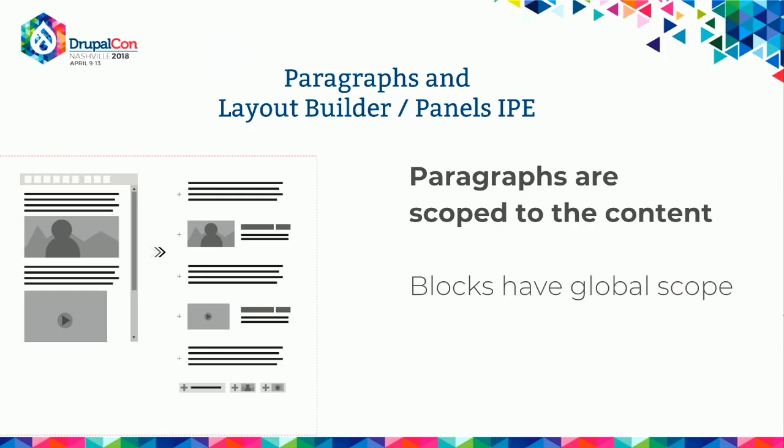But the other important thing about Paragraphs is that they're scoped to the node that they're on. When an editor is going in and editing a particular node, they have the Paragraphs there, and they're operating within the context of that piece of content. On the other hand, other systems such as the Layout Builder and Panels IPE are using blocks, custom blocks, which have a global scope. So if you imagine a whole stack of custom blocks living in your blocks library, you may have hundreds of these on a website.